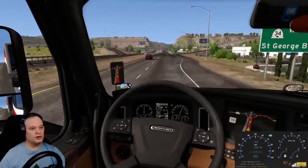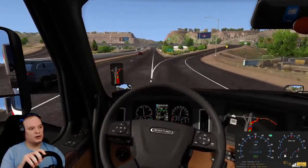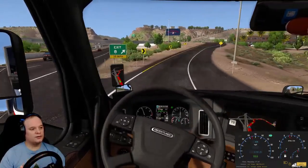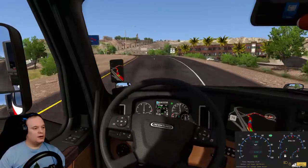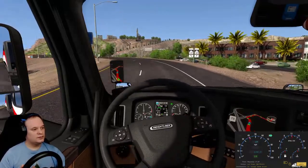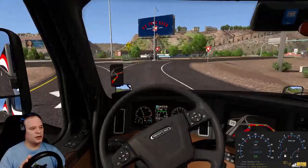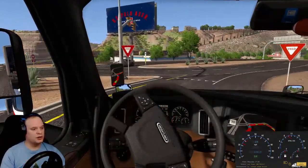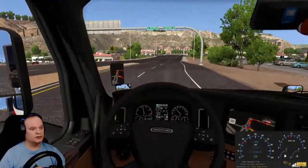Okay, so there you go. There's the first delivery already. Welcome to Utah, boys and girls. I do like Utah. It's kind of nice to take the company trailer out for a change. Like I said, the last time I took other people's jobs, it's kind of nice to pick up our own cargoes. Worth a little bit more money as well.